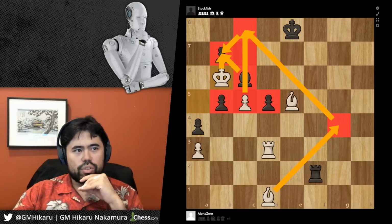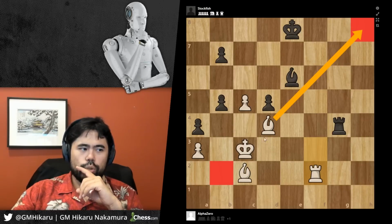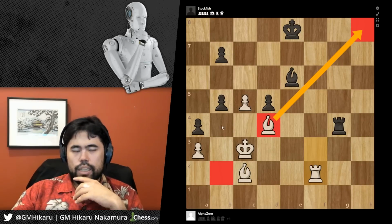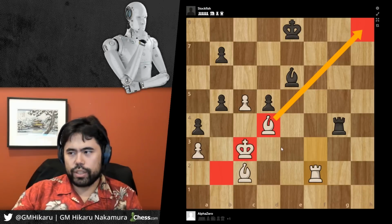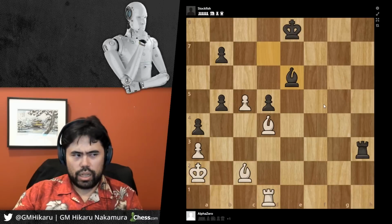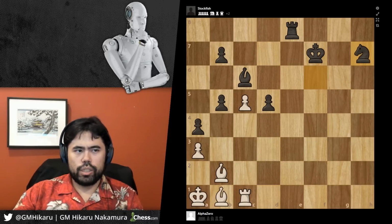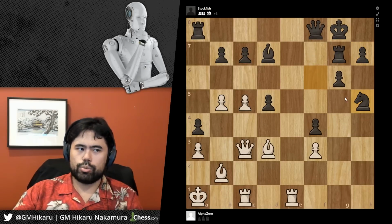Really, the moral of this game is pretty much all about the dark square bishop. This dark square bishop was just an incredible piece. From start to finish, this bishop was so important. And what this game, I think, really highlights more than anything is that you can play for the long-term initiative in a way that most humans would never even consider.